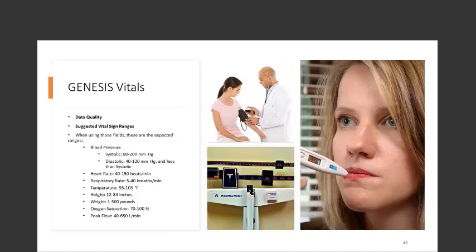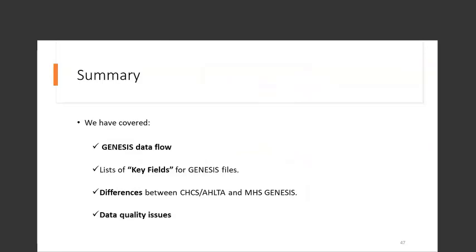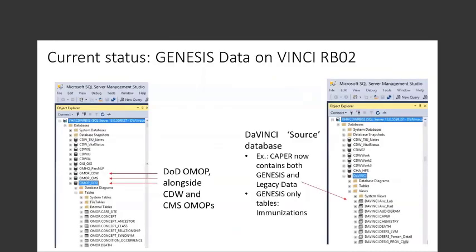And then just data quality, you sometimes see weird stuff come up that's out of range. And so we tell our users, we don't apply any edits to that. We just provide them with this chart, and if they'd like to edit the data, they can. So far, I've covered the data flow, key fields, some differences, and some data quality issues. I just have a couple more slides, and then I'll open it up to questions.